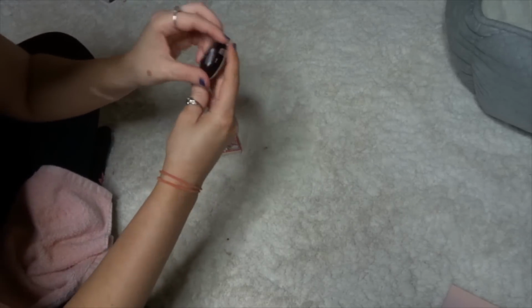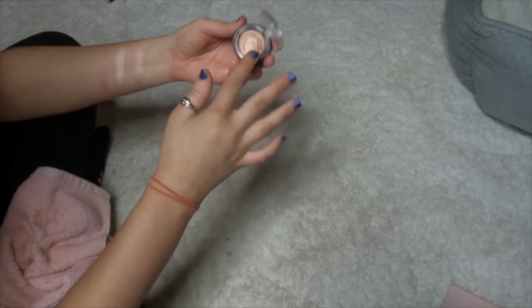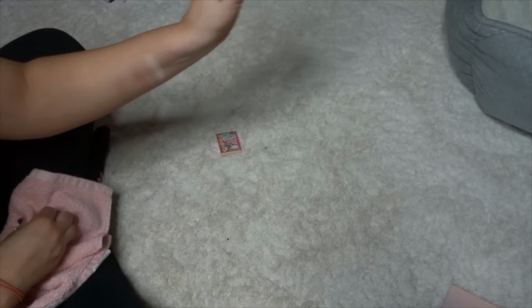So this is the Laura Geller Gilded Honey highlight. I think this might be the first highlighter I ever owned, honestly. And I just don't think I need it. I think I'm okay passing this one along.